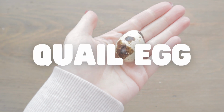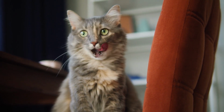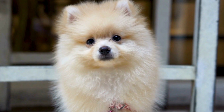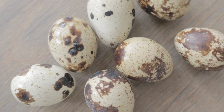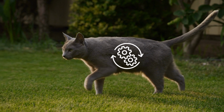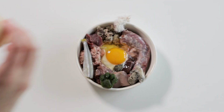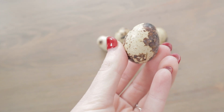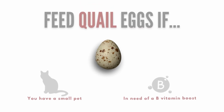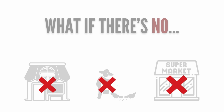What is it? The quail egg, weighing in at just 0.3 ounces or 9 grams. Quail eggs are perfect for cats, ferrets, and small dogs, and provide all necessary B vitamins. Our pet's body needs B vitamins in order to maintain a healthy brain, regulate metabolism, produce red blood cells, and so much more. So B vitamins need to be in their diet daily. Quail eggs are also arguably the prettiest egg among the rest too. So if you have a smaller pet or just need a good nutrient booster in the meal, you can't go wrong with quail eggs.